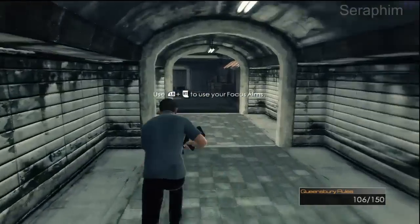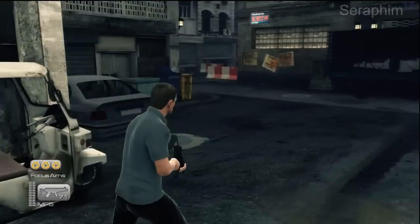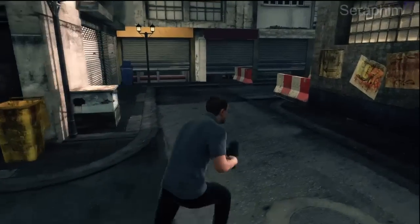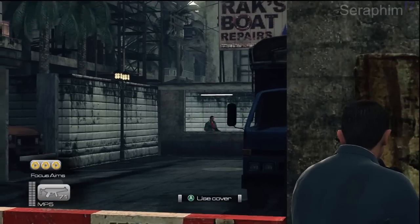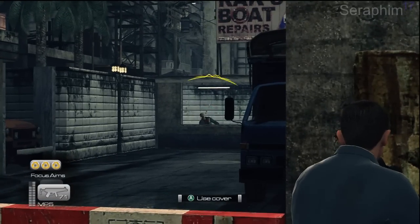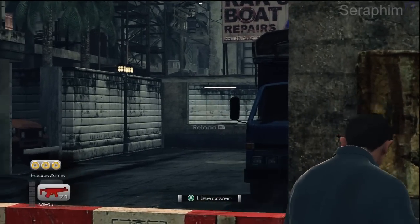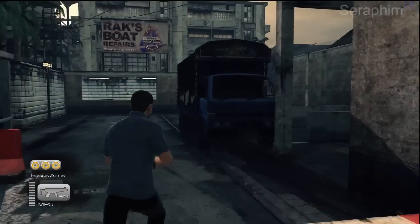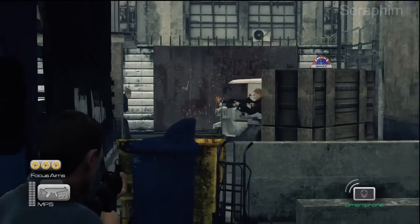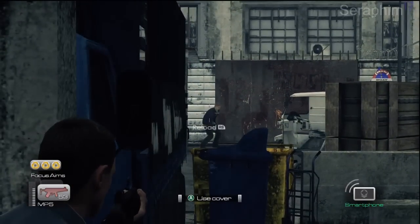But a throat smack later, and we're one guy closer to beating Bangkok. Keep running through these bollards, through these crowded streets, and we're coming up on the enemy stronghold slash base, and there's a couple of guys guarding the front of it, because if you can see up there, it's Rack's boat repairs, and you're going to be chasing him through this next section.